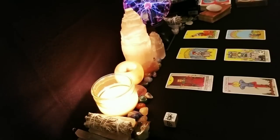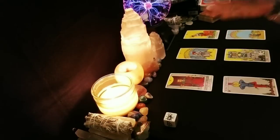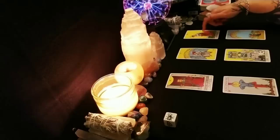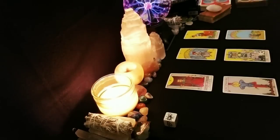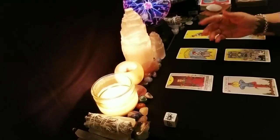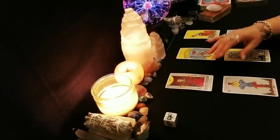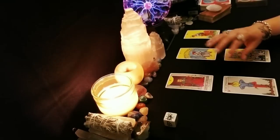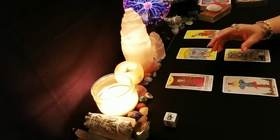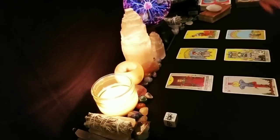So the signs that could be associated with this reading, it doesn't have to be, it doesn't matter. I'm just telling you what these all are in case you resonate with it. And that is Libra, Pisces, Cancer, and Leo. All right, so let's see what's going to be happening. So it does look like with the Hanged Man that maybe you haven't been quite living the life that you would like to live. Maybe you would like to live a more spiritual life, a more authentic life, being your true self and not what other people want you to be.